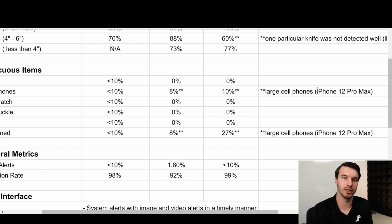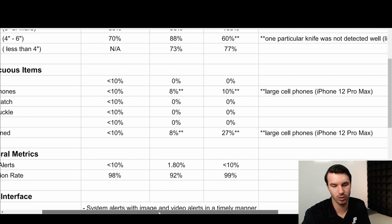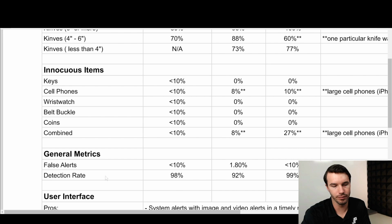To me, it seems like something that they should be able to fix. It's definitely a question that I would probably ask on the upcoming webinar in January. Do they have anything in the works to fix this? Is this an easy fix? Is this going to be more of a process? And things like that. But that being said, though, they did technically meet the requirement for all false alerts being less than 10% in total on each one.